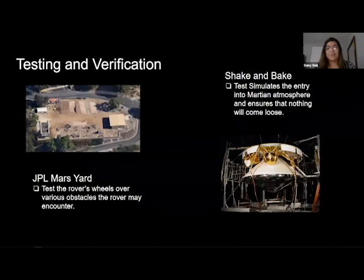Some of the many tests that will be performed on the rover include testing the rover's ability to withstand intense shaking, extreme temperature, and complex terrain. To test the rover's ability to withstand intense shaking, the rover must undergo a process known as the shake and bake test. The rover will be placed inside its aeroshell and will be placed on a vibration table to simulate atmospheric entry. In JPL's space simulator facility, the rover will undergo solar thermal vacuum testing, which will simulate extreme low and high temperatures ranging from negative 196 degrees Celsius to 93 degrees Celsius. In JPL's Mars yard, we will test how well the wheels will be able to hold up against complicated terrain.